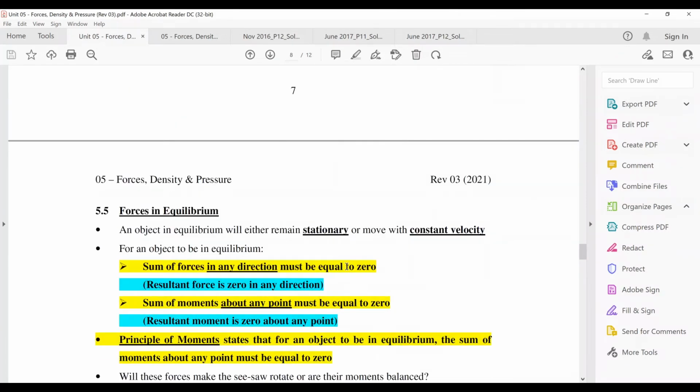Now, one of the main things in your chapter is about equilibrium. Forces can cause a resultant force, which in turn causes an object to accelerate. Forces can also be in equilibrium. Rather than giving you a resultant force, we could also tell you that your forces are in equilibrium. When we tell you forces acting on an object are in equilibrium, the object will either remain stationary or move with constant velocity. Since F net is zero, acceleration is zero, so your velocity will just be constant.